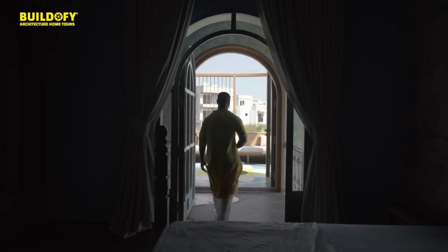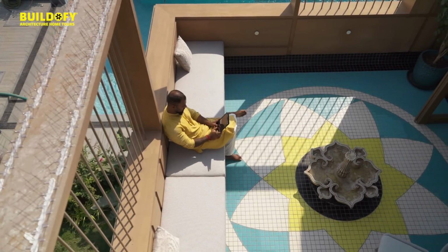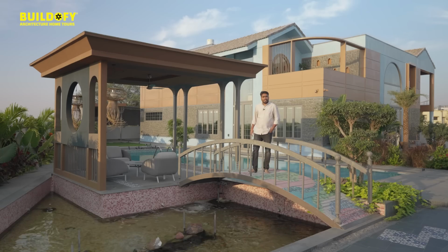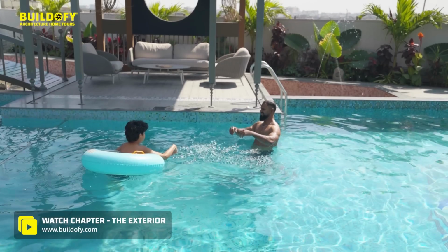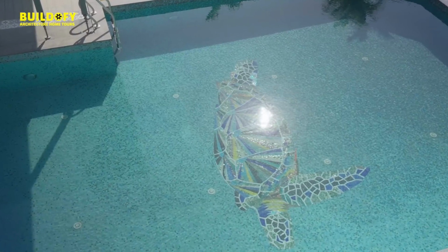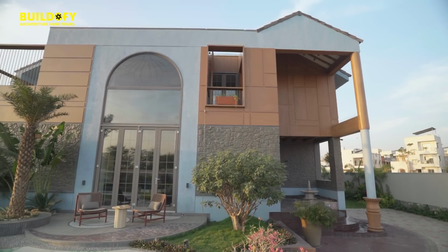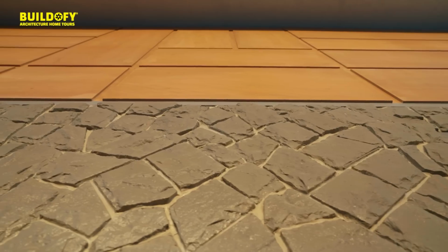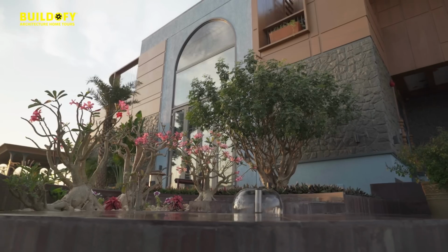The idea of the pitched roof is driven by the hot climatic condition, respecting traditional forms and blending the old with the new. The pool, located between the gazebo and the building, is clad with blue gradient tile. We wanted an attraction in the pool, so in the center of the pool we created a turtle motif with handcrafted mosaic. For the facade, we are exploring many materials. On the upper part of the facade, we used Jodhpur stone with a groove pattern, and the lower part we have created with the same material.